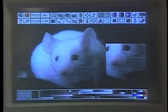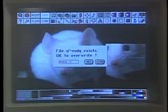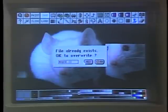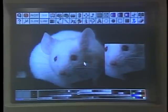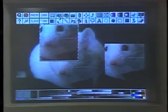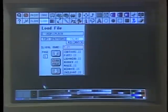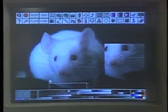So we will save this file, and we'll save it over the file that was on the 5 1/4 before, and we'll say yes to that. Now what we'll do is go back, it's just saved it onto that drive, reload the same file. Oops, I should first erase that. Now let's go back and reload that from the 5 1/4 MO drive. And there's the mouse again, and you can see that we've stored it and recalled it.